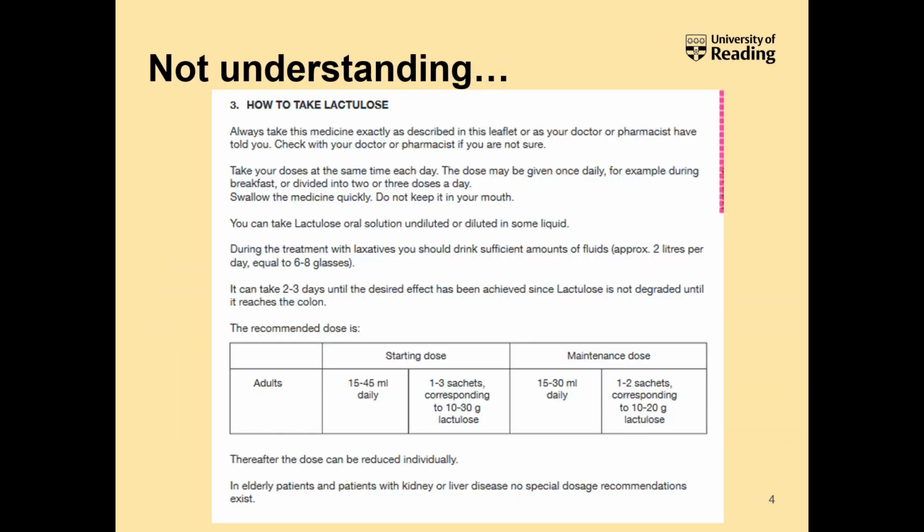So an example of not understanding, we've got a version here of instructions on how to take lactulose liquid or sachets. This is a laxative. It's also not particularly pleasant to take. The liquid is very sweet and kind of gloopy, so it's a bit unpleasant to handle and to take. But also, if you have a look at these instructions, there's quite a lot of information here. Some of it could be a little bit confusing, maybe a bit contradictory.